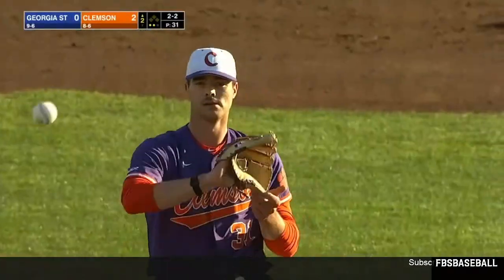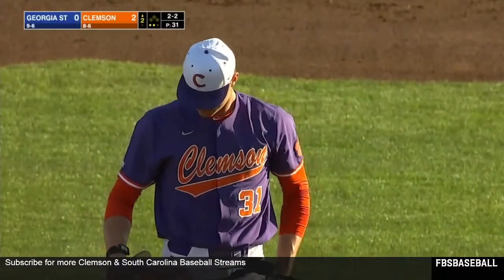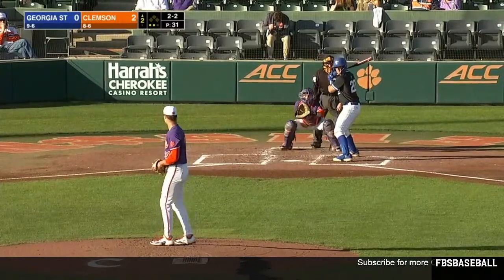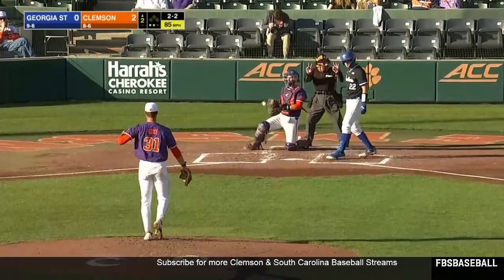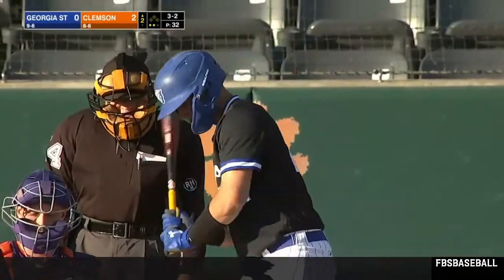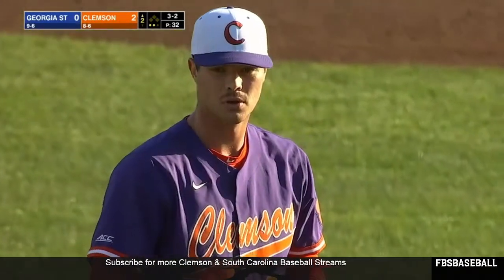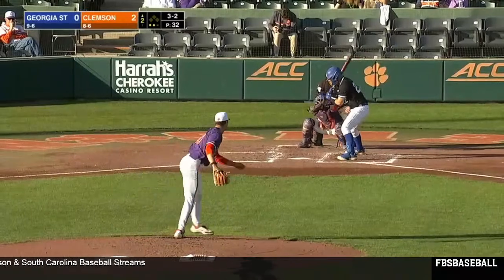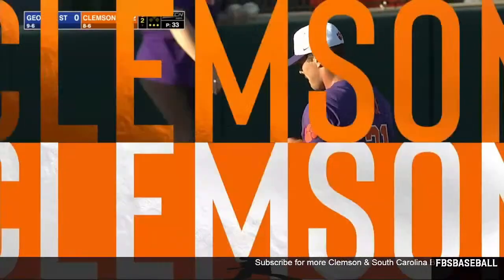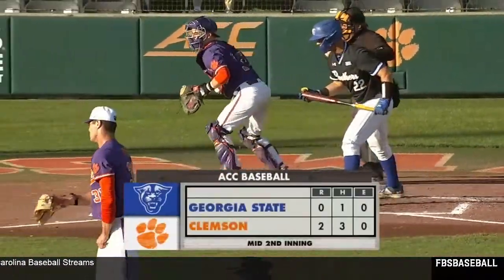Count evens 2-2. And now 3-2. Not sure what that pitch was. Only 85 mile an hour. It was not a breaking pitch. Unusual release there. First time he's gotten somebody looking. Caden Grice is on a roll. 6 retired in a row, all by way of the strikeout.